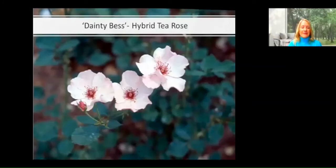Dainty Bess. Dainty Bess grows about 3 to 4 feet tall. It is a hybrid tea. Doesn't look like a typical one, but because it has a lot of hybrid tea in it, it's classified as a hybrid tea. It's actually a single rose. But look at that shell pink, pastel pink color, and those beautiful maroon stamens. It just looks so different in the garden. It has good disease resistance, and it has good repeat bloom and a mild, spicy scent to it.